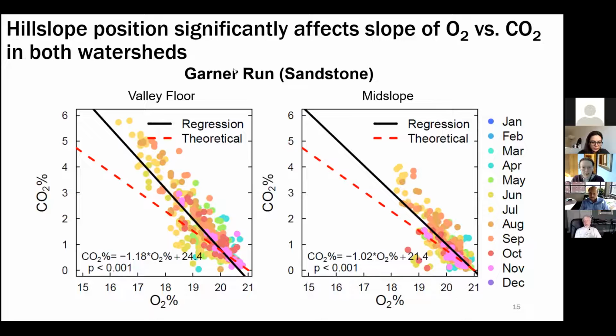And so moving into some of the data. First, we're looking at the Garner Run site, the sandstone watershed, and we see this dotted red line representing the one-to-one relationship of aerobic respiration corrected for diffusion, and this black line is the regression line. The points are all of the individual data points that I took at the different depths, color-coded based on the month that I collected those data. And so we have the valley floor site and the mid-slope site.